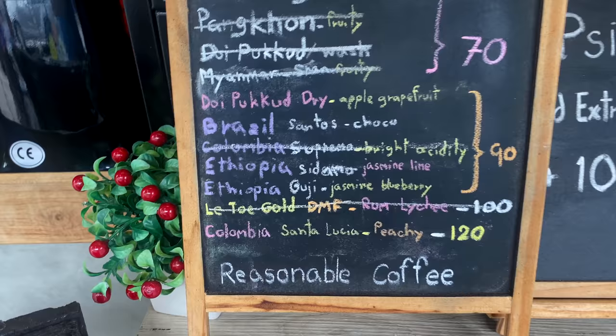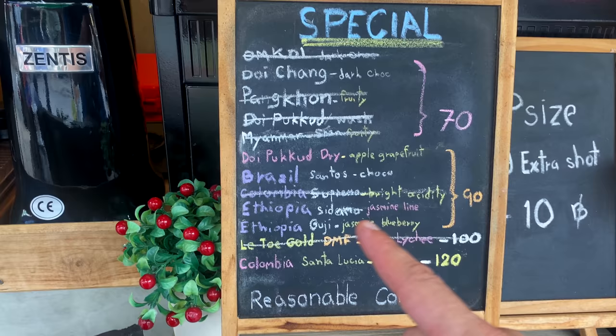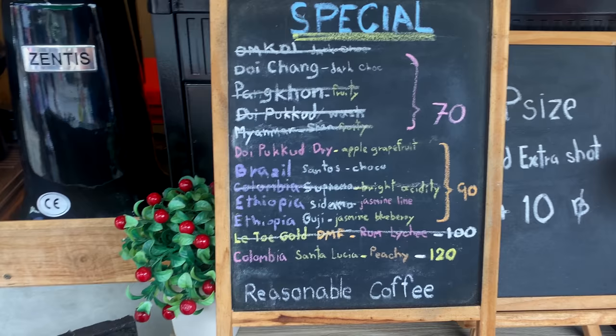All right, so we're gonna go for the Doi Pakod. Dry apple and grapefruit. I did wanna get the Mia Marshan fruity one, but they've run out. I should've got this the other day. They've got Brazil, Ethiopia, they've got loads of different ones, all right? So we're gonna get that. Latte, large cup. Okay.